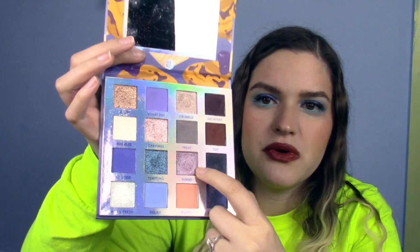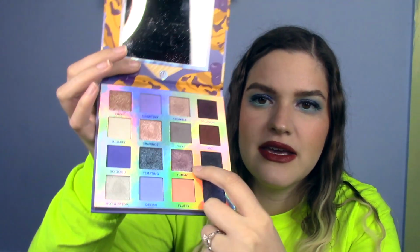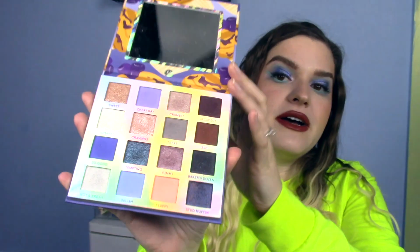It has great cool tones. There's even a couple of duochromes that are beigey, bluey, with a berry tone mixed in there. The shimmers are so good in this. I can't think of shimmers like this at this price point, at drugstore level. Maybe a couple color pops, but this is just really, really nice.